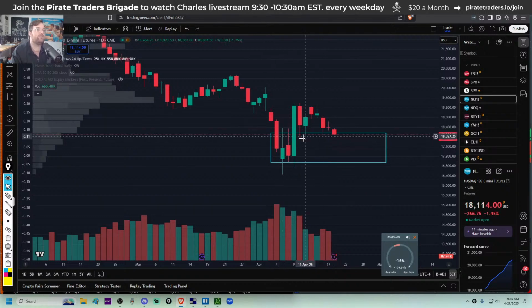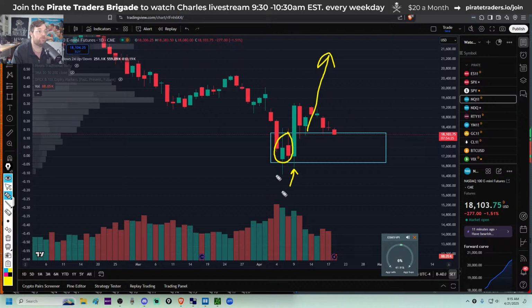Not once, not twice, but three times you've tested that balance area high. It has not been able to give you the support for that big move. So what you have to remember is, what was this candle right here? What caused this big move? The market was going sideways. It was balancing. It was trying to figure out what it wanted to do next. It was very bearish. Everyone was feeling like the world was coming to an end. And then Trump came out and said, pause on tariffs. That caused this massive emotional reaction to the pause on tariffs.